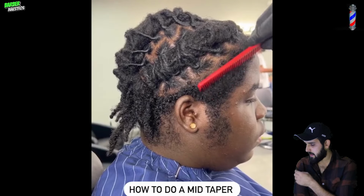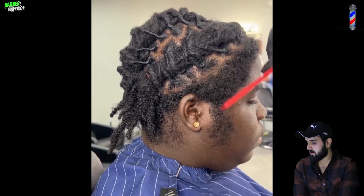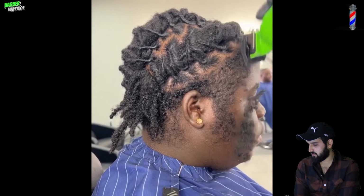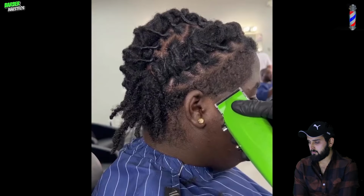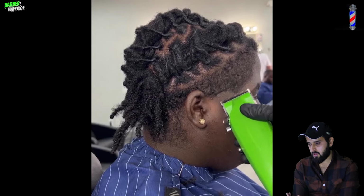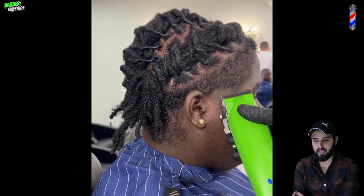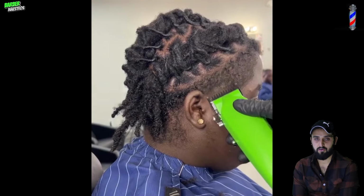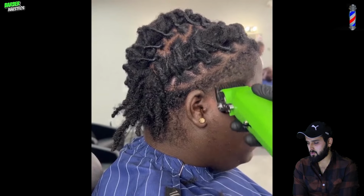Okay, so I'm gonna show y'all how to go about doing the mid taper. I'm combing everything out right now. Then I'm going with the grain with the number 1 guard, lever all the way closed, to smooth everything out. So now I'm going no guard, lever all the way closed, to get rid of our first guideline. Then we open that lever all the way up to get rid of that middle guideline, as you can see. Then we're going to throw a number 1 guard on there to blend in that middle guideline.